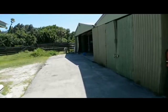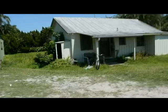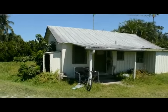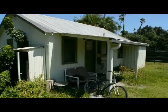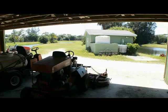Let's mosey on through here. I've been told that house is from the 1920s, and at one time I guess the groundskeeper lived there, not sure. What do you think of all the mowers and stuff? All the stuff to keep the greens and the fairways looking good was all right here, you think? That's just some storage.